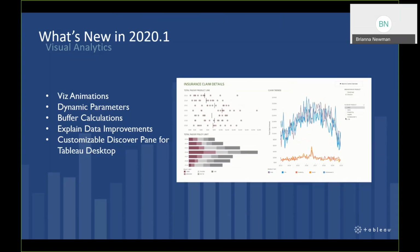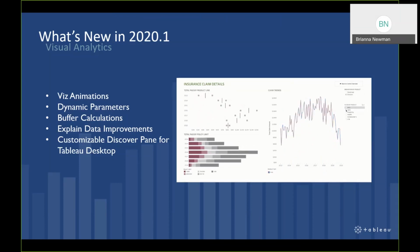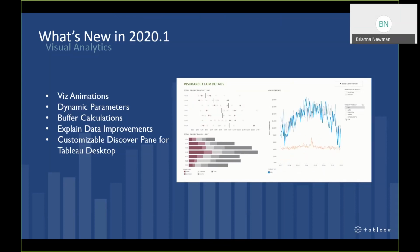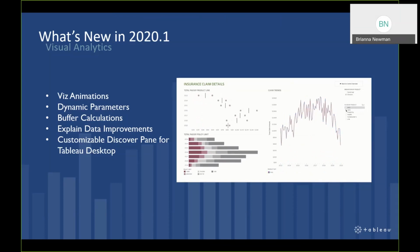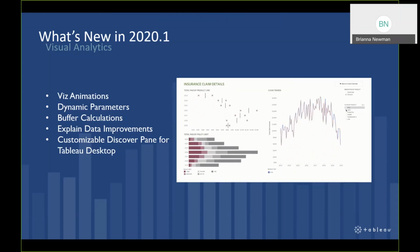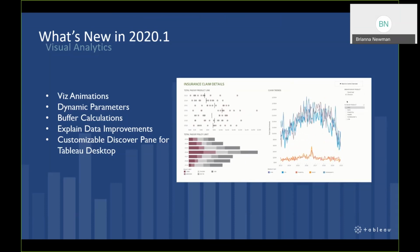Also on this list are buffer calculations. This is evolving our spatial data visualization portfolio as well. It's going to allow you to make a buffer zone around a particular point. You can do this with images using X and Y coordinates, or, as I'll show in my demo, we will be working with geospatial data, latitude and longitude, and seeing how buffers can change, overlap, and help you realize how close or far away points are from each other. It gives good context to the actual space that you're working with.